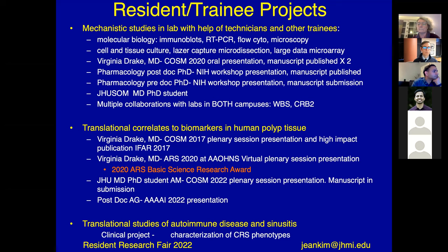In the lab, you would be working with our postdoc. We also have a pre-doctoral candidate in pharmacology that is working with us, as well as an MD PhD student from Hopkins, Austin Maddox, whom you probably met when he was on his third year rotation. We have multiple collaborations on both campuses, both at the Woods Basic Science building, where people in our lab are spending time, as well as the CRB2 with some of our collaborators on projects on the molecular mechanisms of hyperplastic cell behavior of epithelial cells, and of course the Asthma and Allergy Center, where we're smack dab in the middle of our pulmonology and allergy and immunology colleagues.